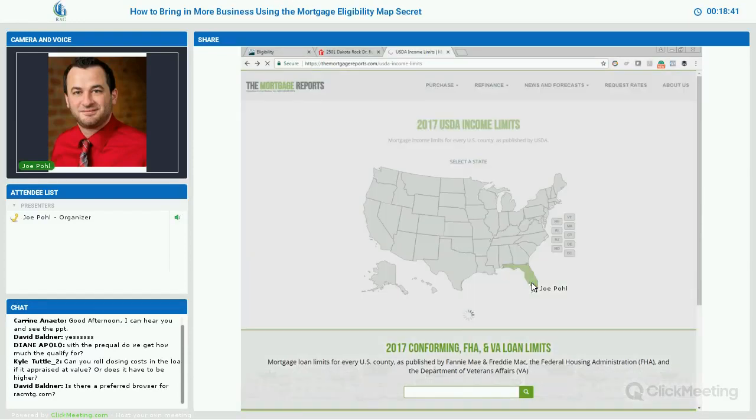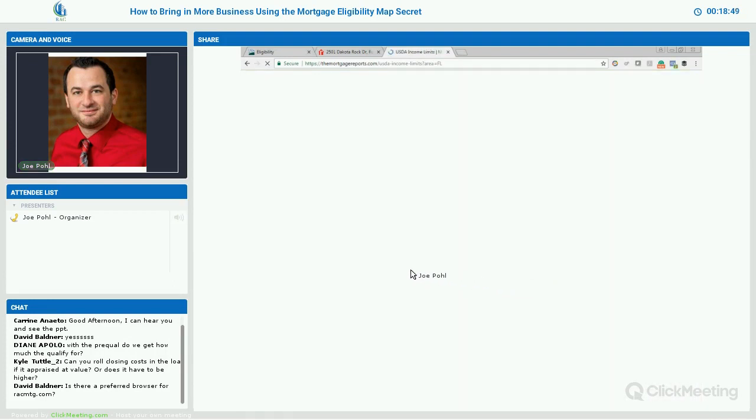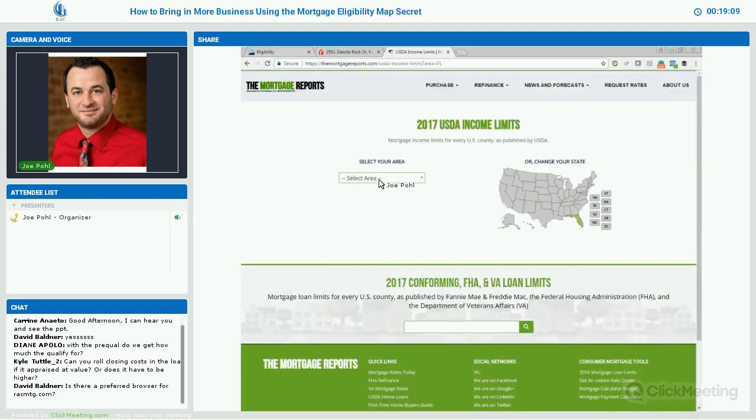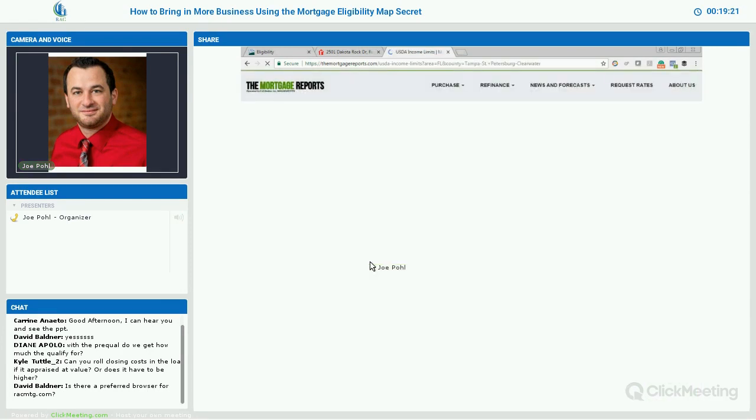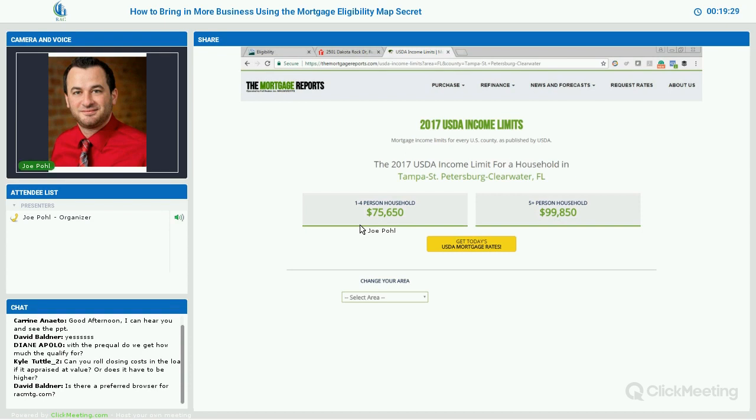Here you can click on any state. I'm in Florida, and that's mostly what we're focusing on, Ruskin, Florida, which is by the Tampa area. And you click on the state here. All right, it's taking a second to load up. Okay, so you can select your area here, and we were just in the Tampa area, so we'll click that. And this will show you the income limits. So right there, one to four person household, $75,650. So for a four-person household, that doesn't sound reasonable.